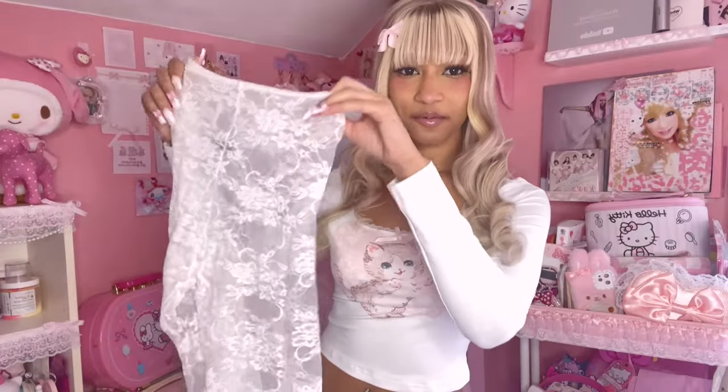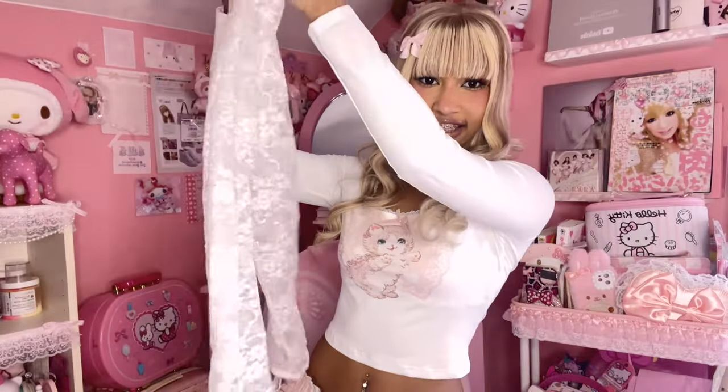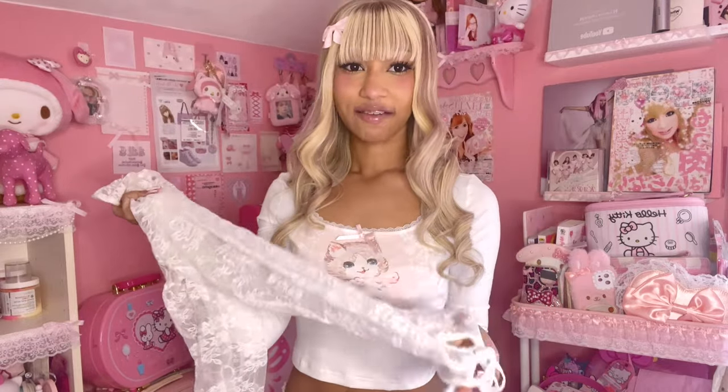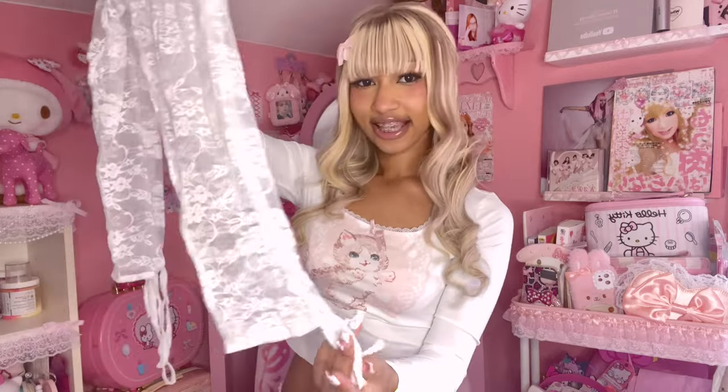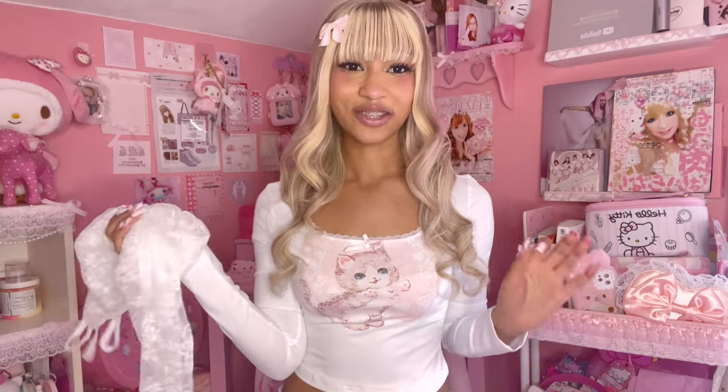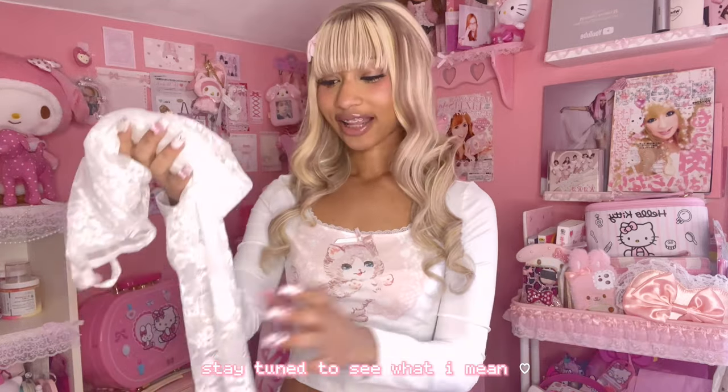Next, I have these white lace tights that I ended up wearing and styling later on in this video. This is one of those accessories that do so much for your outfit. I would have never thought to buy like tights that kind of like stop before your ankles. I would have just gotten full length tights, but something about wearing these with lace up ballet heels, I feel like it added so much more cuteness to my look.